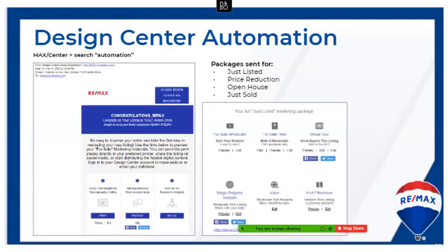Design Center automation. Now, Design Center is a platform within Mac Center, and it has all kinds of marketing material templates for you to create on your own. But the automation portion, this is what I like to review with people, because they might not realize that this is in play, or they may have thought that when they received these emails from Design Center, they might have been an advertisement or just an update, and they didn't realize they were being given this entire marketing package.